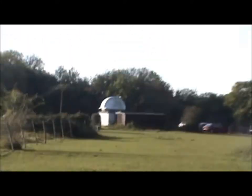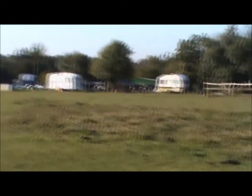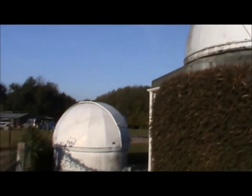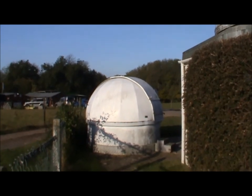I'm not quite sure why we get domes, because I can only see one and some caravans. Maybe there used to be two. And yes, there are two. Look, little baby one hiding behind. I'm not quite sure how I'd have seen that across the field.